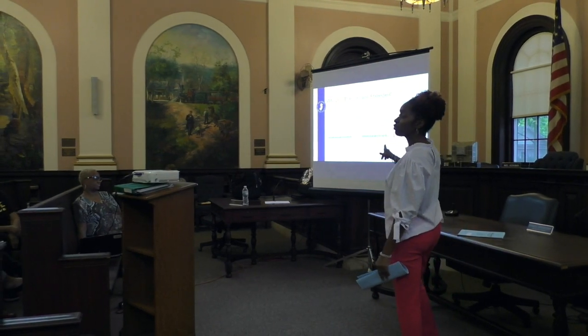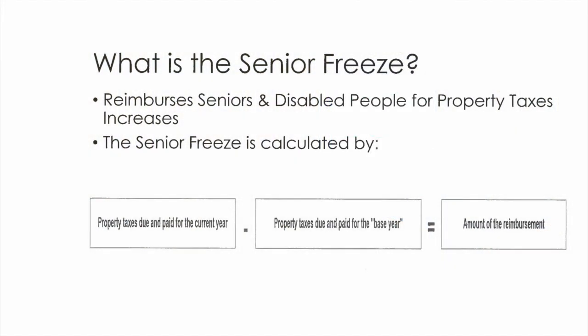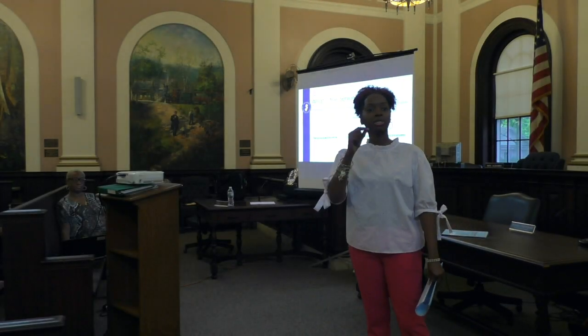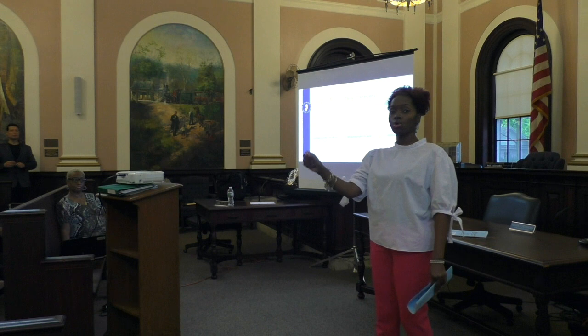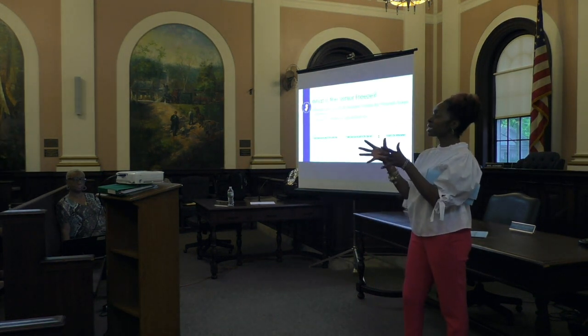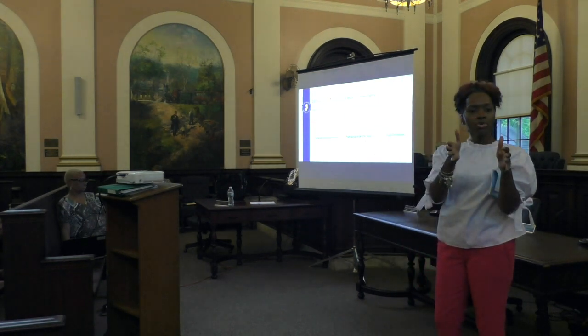This is how the senior freeze is calculated. I know it's hard to see, but it says property taxes due and paid for the current year minus the property taxes paid for the base year. So are we all familiar with what the base year is? The base year is the year that you first become eligible for the program. So they're going to take that base year, whatever the property taxes were for that year, and subtract it from the current year's taxes.